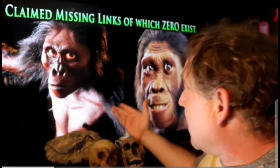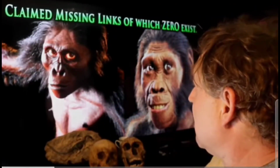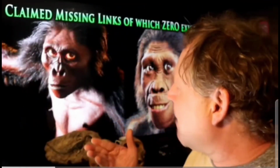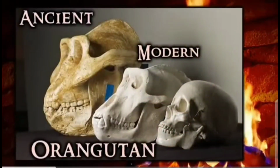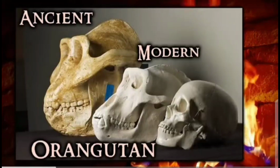These images behind me come from a variety of different museums. These are claimed missing links. And by the way, you don't just need the missing links going from the monkeys to the people, or they like the word primates to the people, because that makes it better. They used to claim that man evolved from the orangutan, but they had to stop stating that because we began finding ancient orangutans and they were 15 feet tall or more. But these are images of claimed missing links.